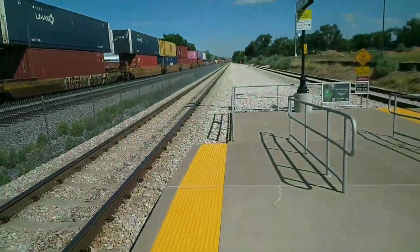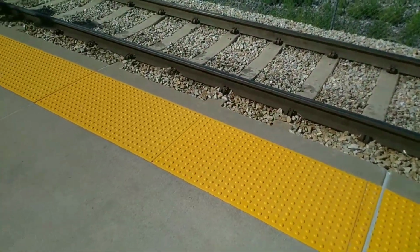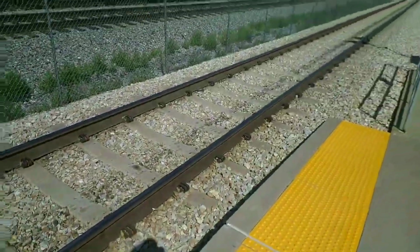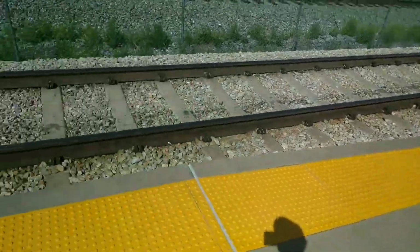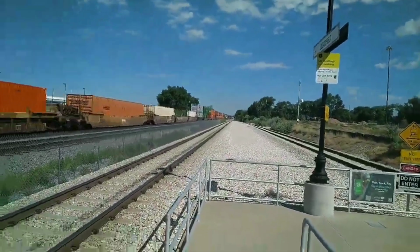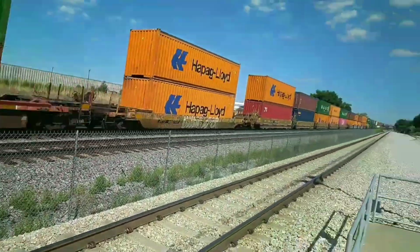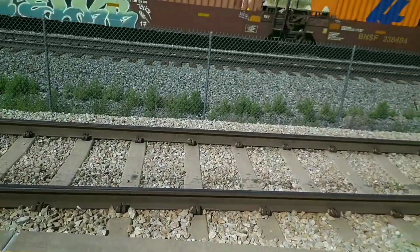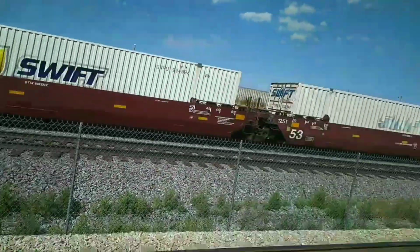But yeah, this one is a stack train. I've seen not a Z train, because Z trains technically have three to five Gevos leading. Yeah, this one ain't a Z train, but at least it's a southbound intermodal stack train. And it's mostly double stack as you see here. But yeah, check this out, guys. Couple of Hapag-Lloyd containers. Man, he's rolling. If I had a radar gun, he'd be going at least about 45. There go their Swift containers.